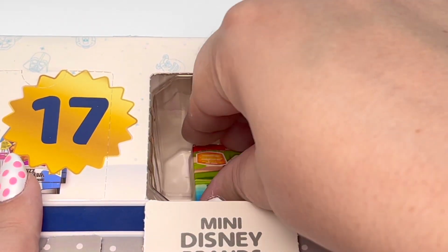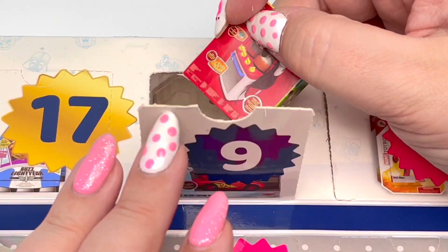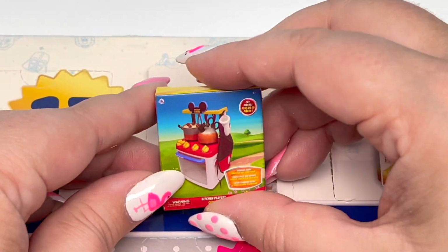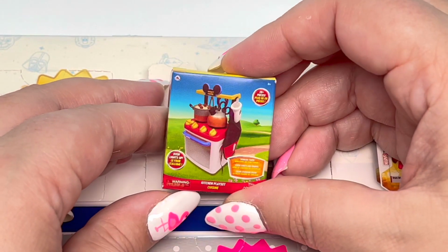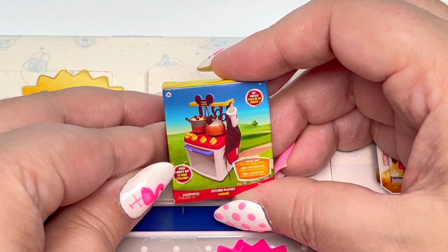Number nine, we have the Mickey stove. Now, every time I open this, I always say that this stove looks like so much fun. If I was younger, I'd be playing with this every day because it looks like so much fun. And the oven even lights up.